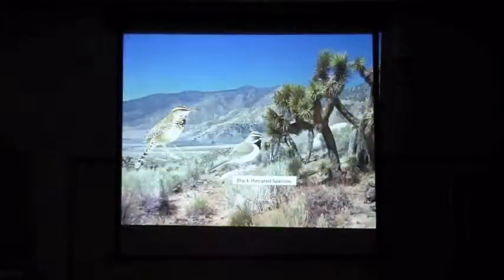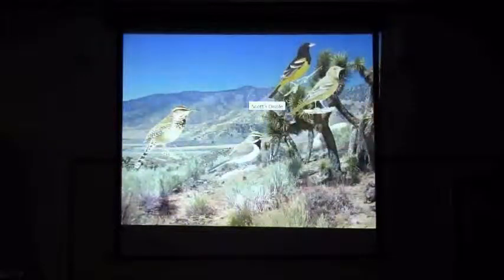I'll take credit, that's the only recording here that I actually made. And then, arguably, the prettiest of all the oriole songs, maybe one of the prettiest orioles, is one that you want to look for when you're in these Joshua tree areas. Scott's oriole. Almost a meadowlark.